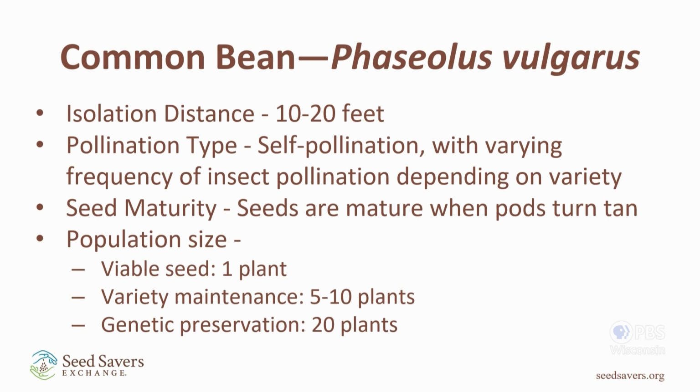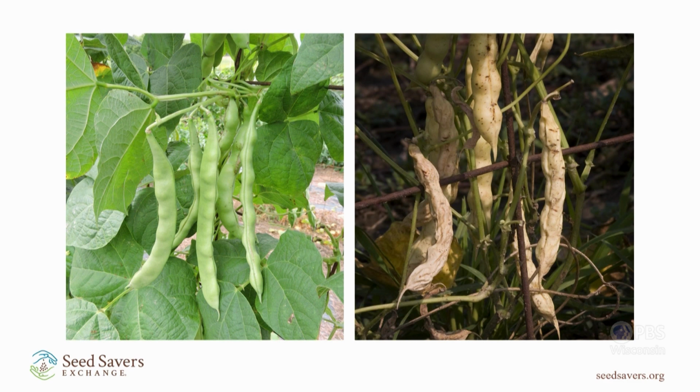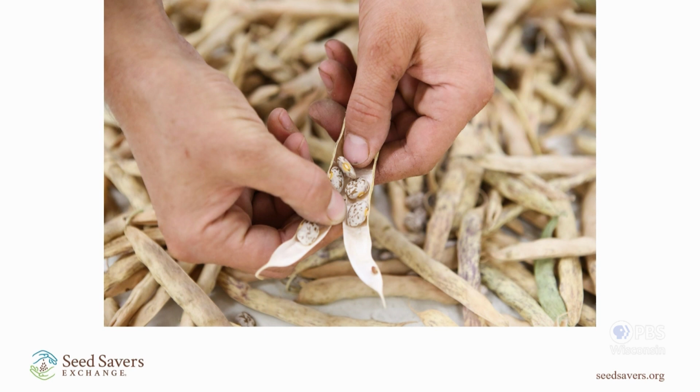And so if you look at these, the one on the left, of course, that's not ready. The one on the right there, so we're getting close. I bet you that pod's a little squishy yet. But then that's what we're looking for right there. So when they're nice and tan and papery, you can go ahead and hand shell those out.